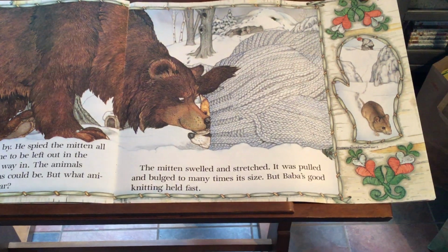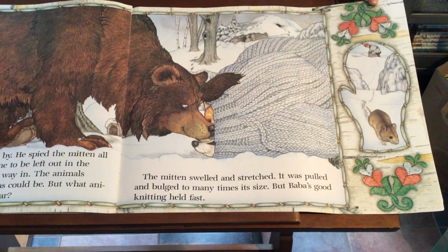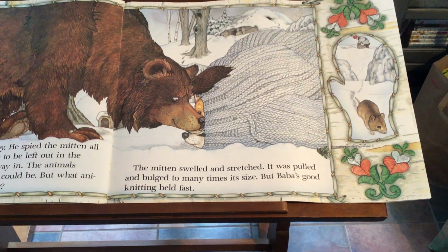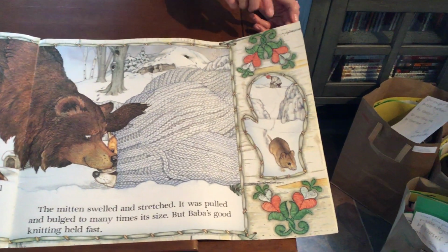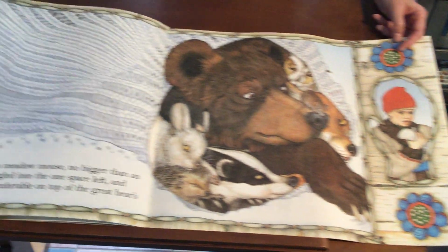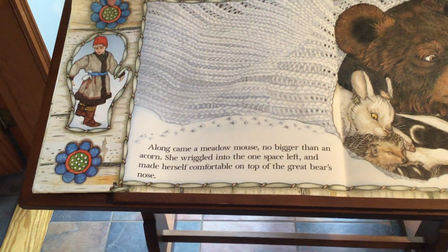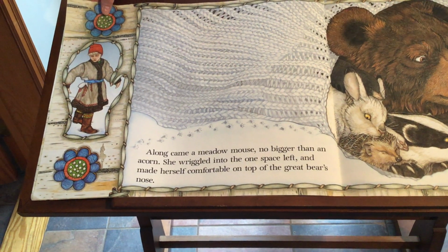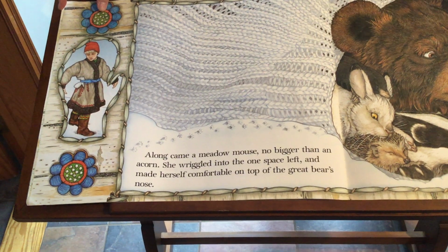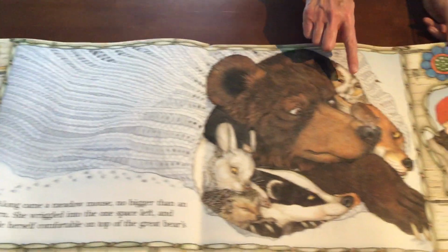The mitten swelled and stretched. It was pulled and bulged to many times its size, but Baba's good knitting held fast. Along came a meadow mouse, no bigger than an acorn. She wriggled into the one space left and made herself comfortable on top of the great bear's nose.